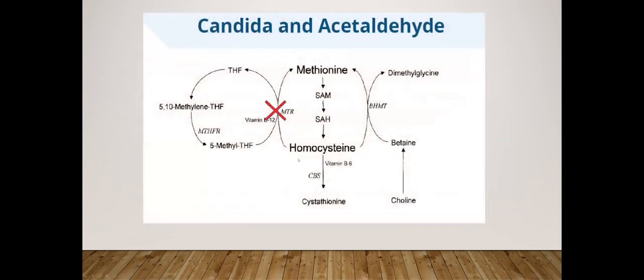So here's an image that demonstrates where Candida and acetaldehyde act, and what happens here. It actually impairs this MTR enzyme, which can then lead to a buildup of homocysteine, which sometimes you might see. Not everybody has the buildup, but it can impair this here, and that's why I always ask for homocysteine on blood work. Not every doctor will do that, so you have to ask and request homocysteine, because it gives me some indications of methylation.